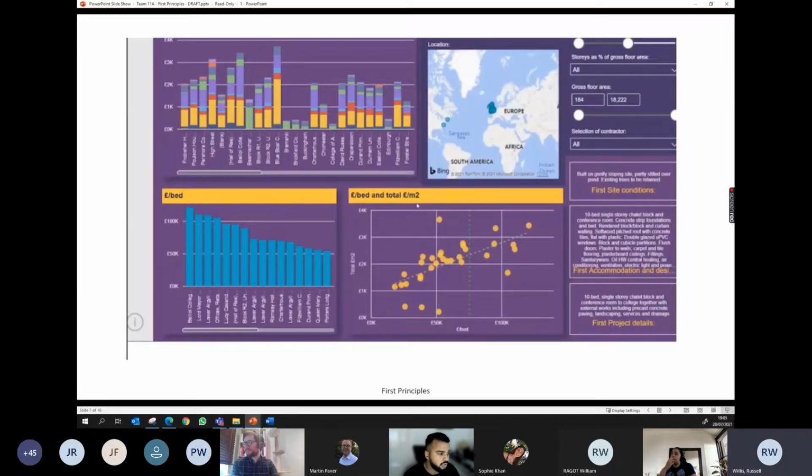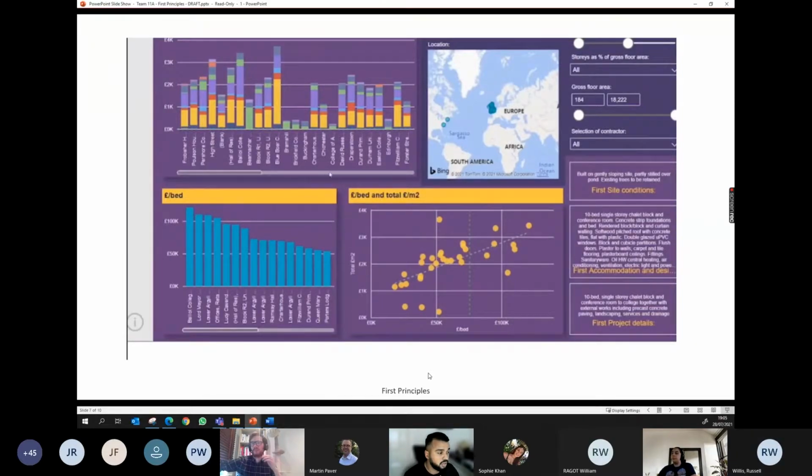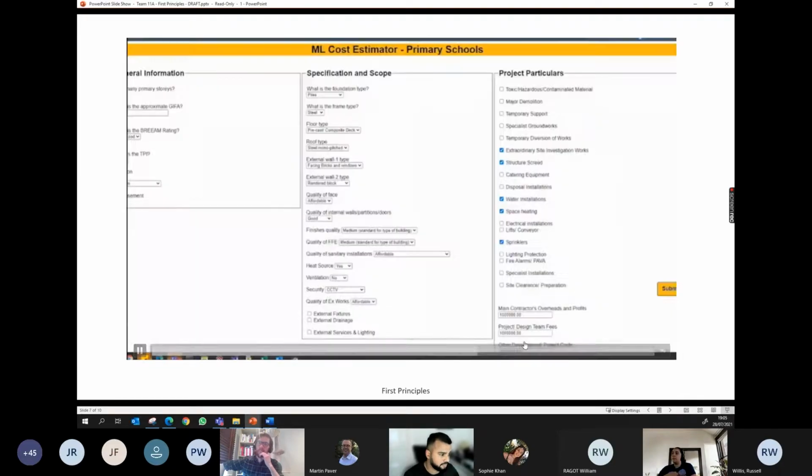So we don't see this tool as being one tool for all sectors. We see it being slightly adjusted for different sectors. So for this example, we've looked at schools and we've looked at student accommodation, and actually talked about future expressions about different sectors. So that's it for the benchmarking, and Alex is going to talk very quickly about the machine learning or cost prediction model that we created.